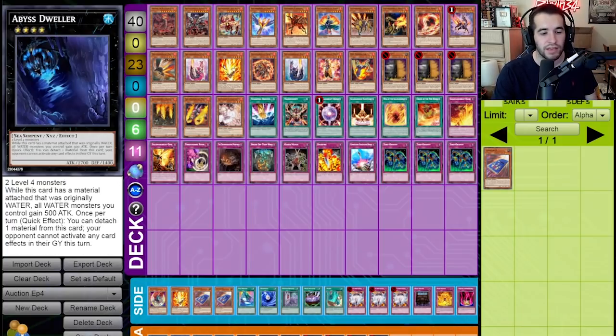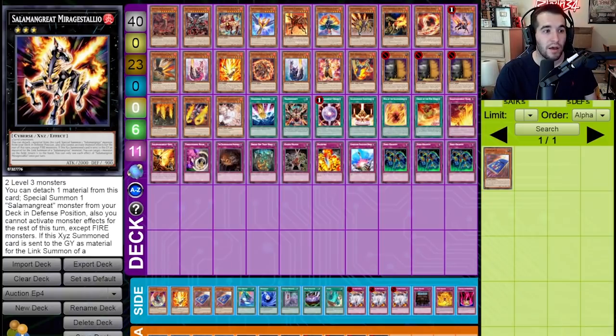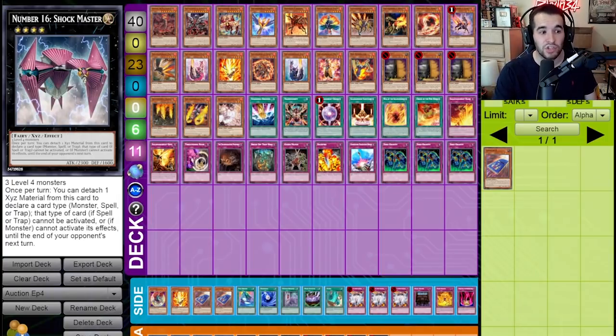Battle Unboxer, he's not crazy. Abyss Dweller is obviously pretty good against the graveyard, though I don't even know if he'll be using the graveyard. We do have the Salamangreat Miragestallio. I don't know how to say that, but that's probably our best one because it actually works with our deck. This card's actually pretty good, the Shockmaster, but you have to have 3 level 4 monsters. Probably not going to happen, but if it did, we can stop a type of card, spell, monster, or trap from being activated for an entire turn, which is pretty good.